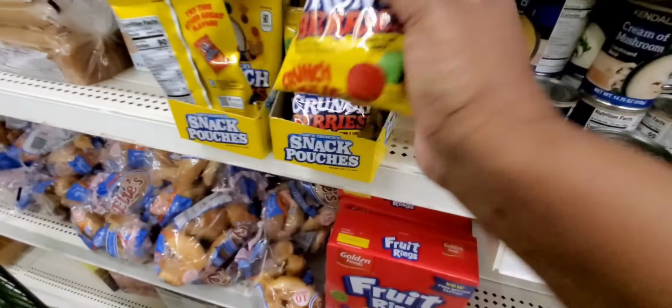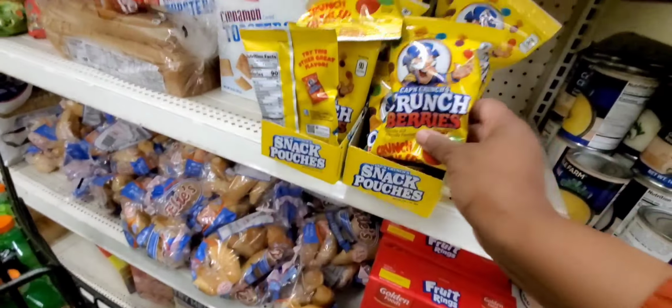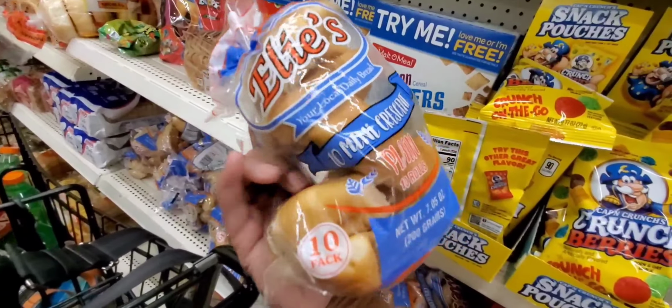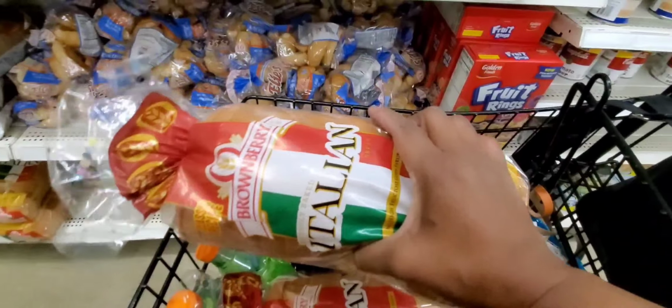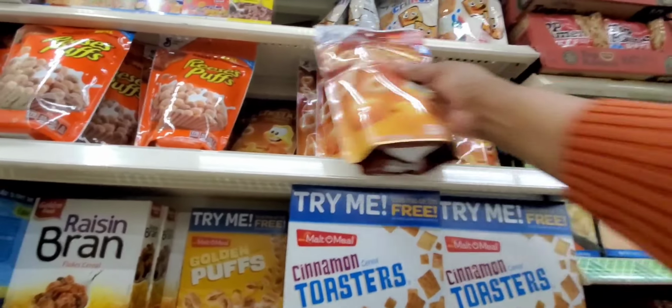Look at that Captain Crunch. Berries. Snack pack. Those are new. Okay. And then these, Ellie's, your local daily bread. Okay, there's some Sara Lee. I got spoiled to this bread now. Let me grab some Cheerios and some Reese's.